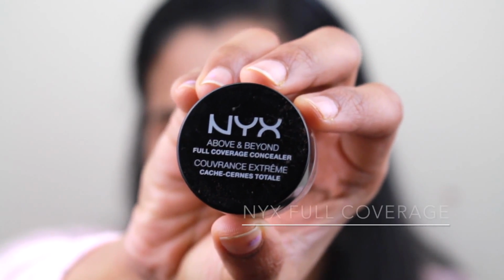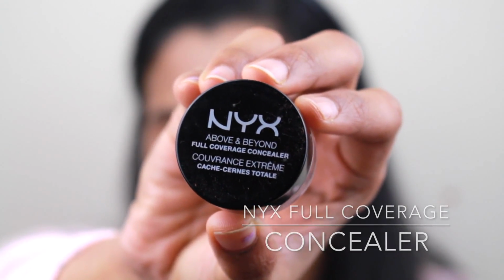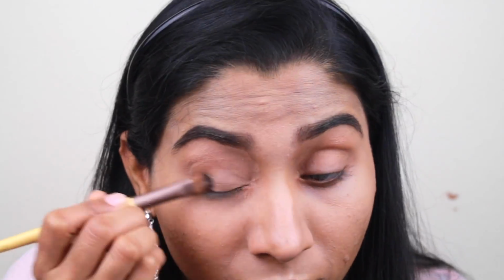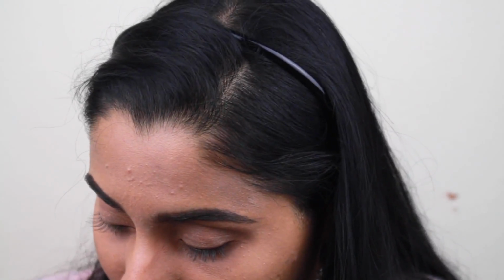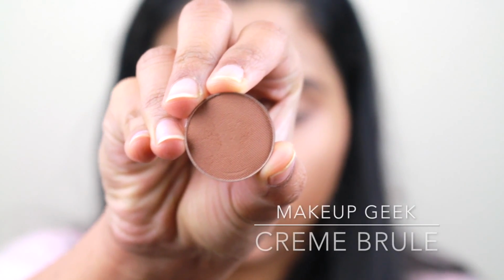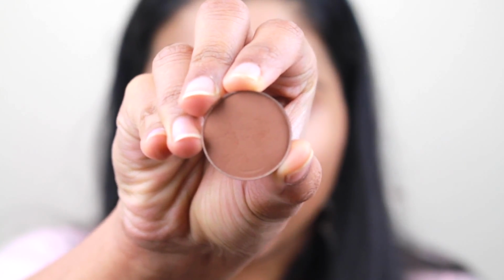And of course, as my eye primer, there is no surprise in this, I used the NYX Full Coverage Concealer and I applied it all over my eyelids. And I set it in using the Nyx Banana powder. Taking Makeup Geek's Creme Brulee, I applied it on my crease area as a really nice transition color.